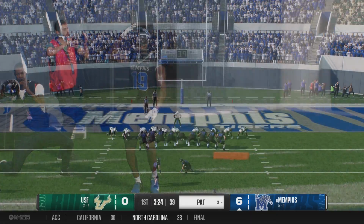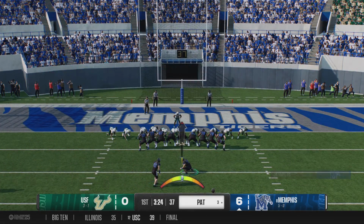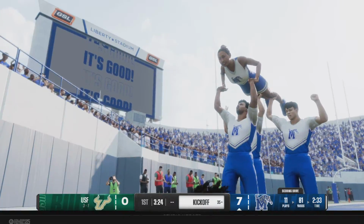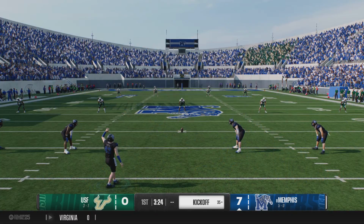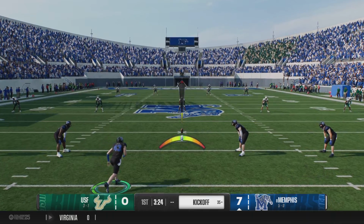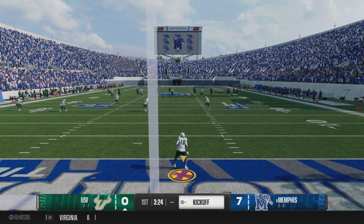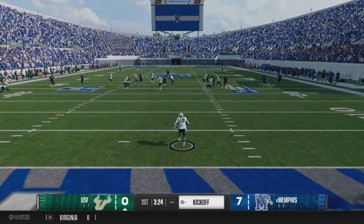What a drive. Just when they needed a 3rd down conversion, they got it. They put a bunch of plays together, kind of wore the defense out, and in the end, punched it in for 6. About to kick it off after punching it in for the touchdown. Memphis 7, South Florida 0. And here's the return.